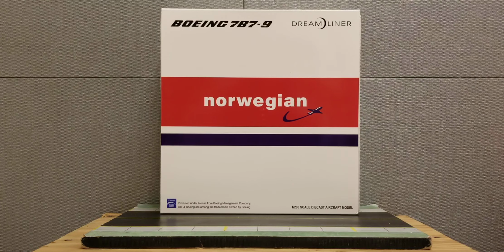Tenerife South Airport, located in Tenerife, Canary Islands, London Gatwick Airport, located in Crawley, England, Paris Charles de Gaulle Airport, located in Roissy in France, and Rome Fiumicino International Airport, located in Fiumicino, Italy. And the former operating bases for Norwegian Long Haul were located at Fort Lauderdale International Airport, located in Fort Lauderdale, Broward County, Florida, Los Angeles International Airport, located in Los Angeles, California, and John F. Kennedy International Airport, located in Jamaica, Queens, New York.